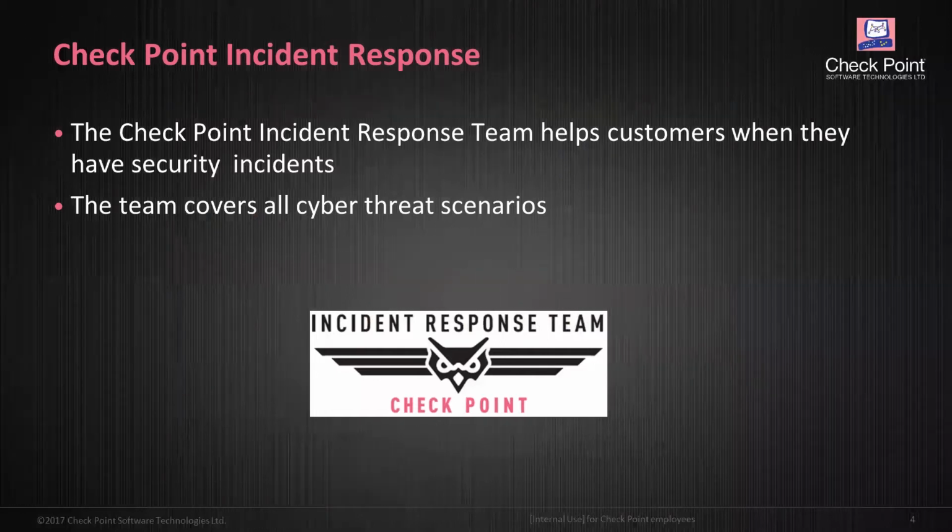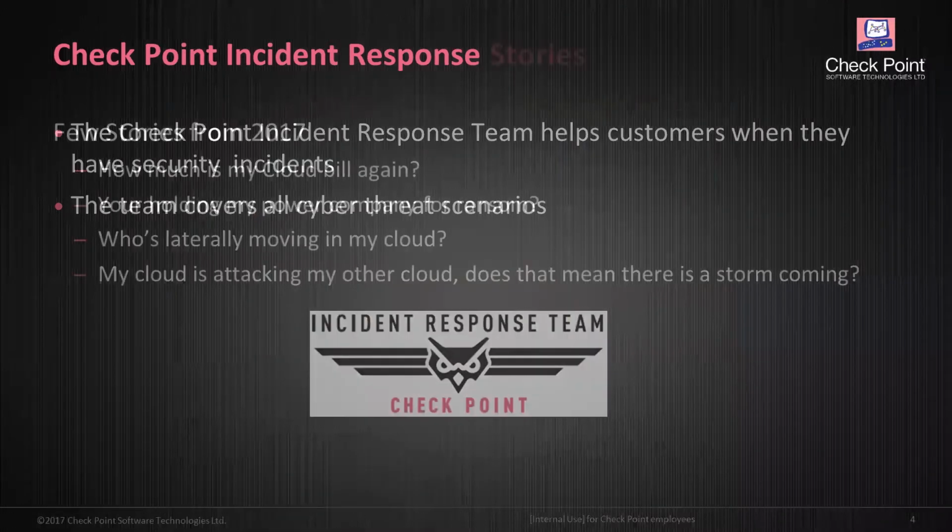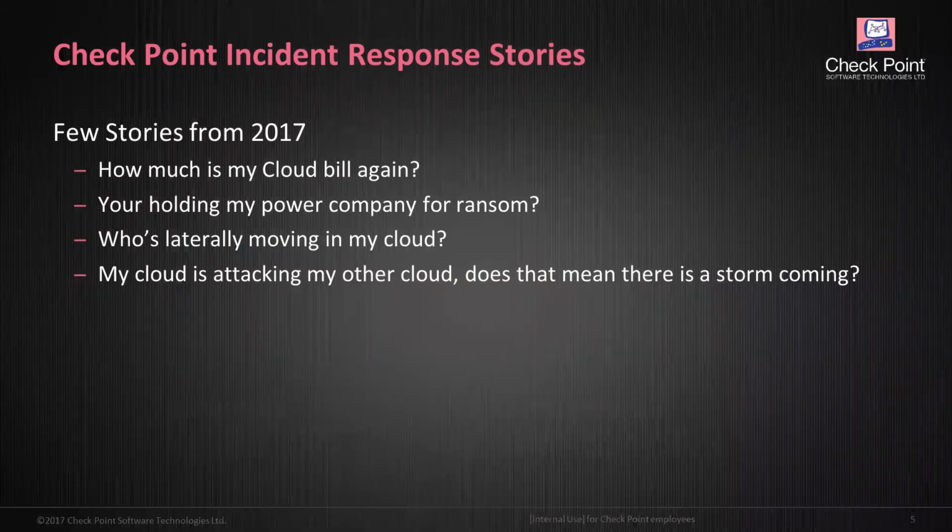One of our key objectives is to fully understand how the attack lifecycle has evolved and how attacks against a customer have been perpetrated. The idea behind the team is to provide a rapid reaction force that can be called in an instant and to supply the support that customers need. Now, over the last few years, we've been gathering many war stories, and today we're going to talk about 4 of these war stories. We'll talk about each one here in a second.